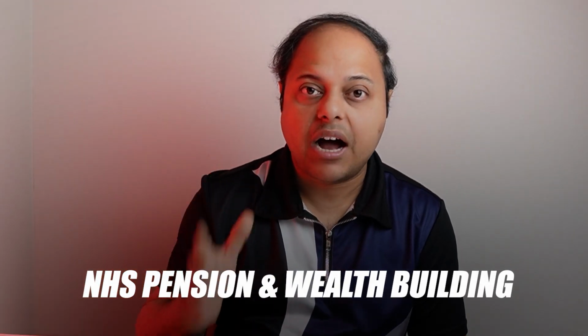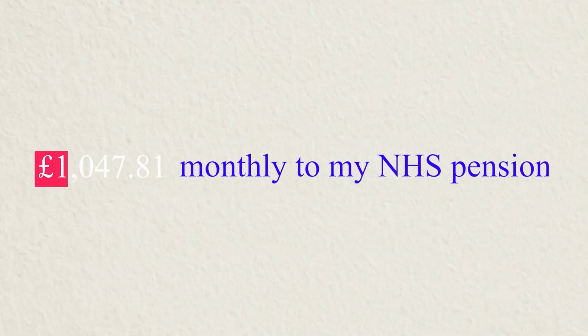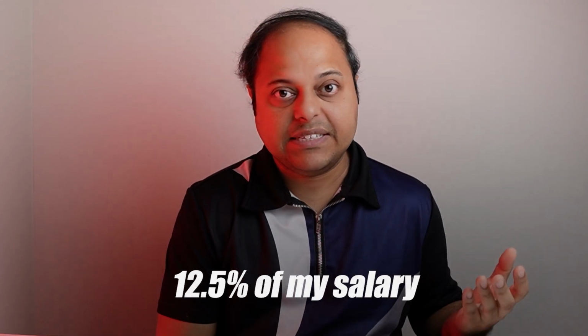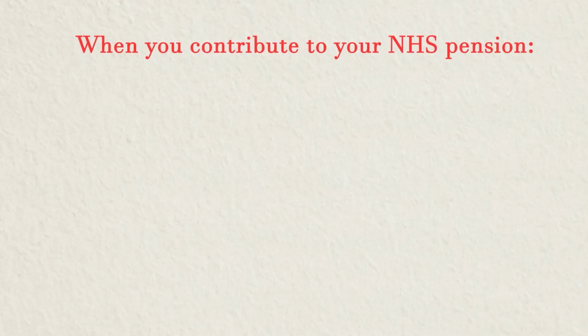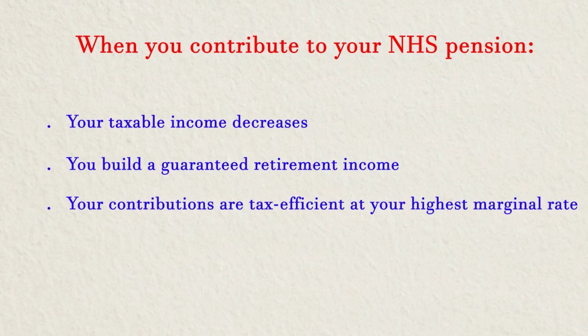NHS pension contributions are your most powerful weapon against the tax trap, and they are not just reducing your tax bill, they are building your future wealth. Looking at my payslip, I contribute around £1,047 monthly to my NHS pension. That is around 12.5% of my basic salary. This is not just money disappearing, it's being invested in a guaranteed inflation protected pension that will provide income for decades in retirement. When you contribute to your NHS pension, your taxable income decreases, you build a guaranteed retirement income stream, and your contributions are tax efficient at your highest marginal rate.